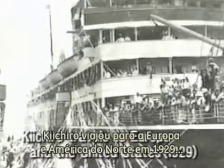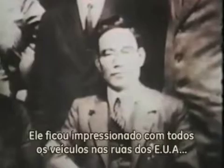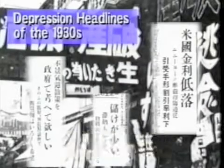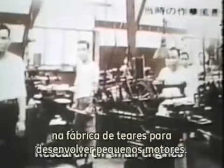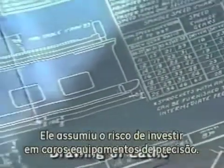Kiichiro traveled to Europe and North America in 1929 to find licensees for his company's automatic loom technology. He was amazed at all the vehicles and roads in the United States, and he resolved to begin developing automobiles. People tried to dissuade Kiichiro. They said that Japan didn't have either the technology or the economic foundation for a viable car industry. But he ignored their doubts and set up a shop in a loom factory to develop small engines. He undertook the risk of investing in expensive precision equipment.